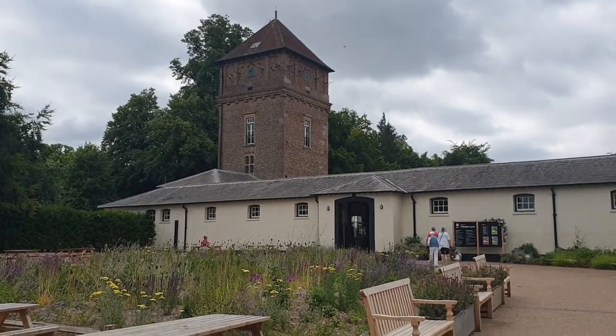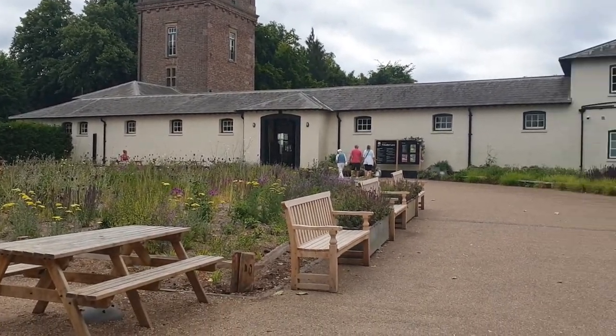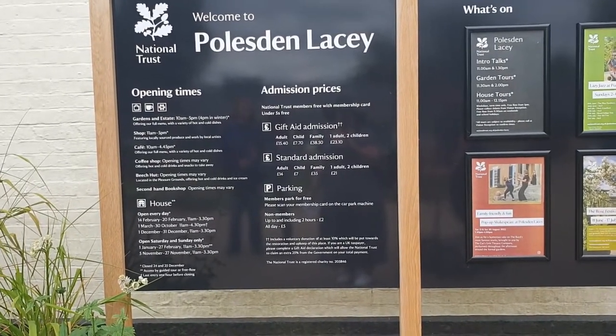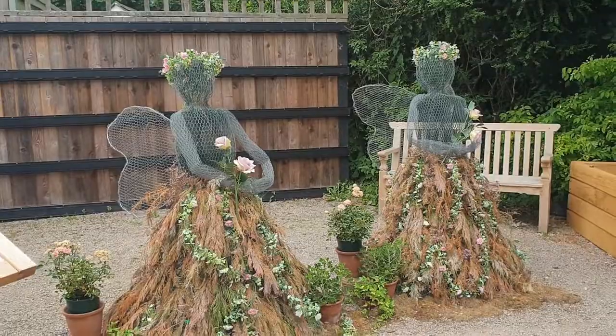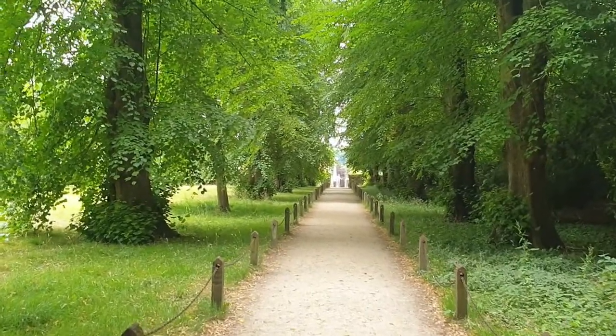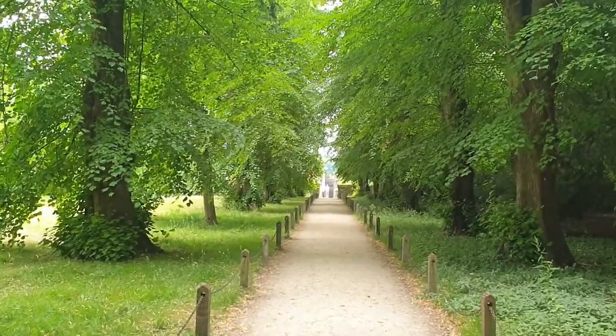Today we're visiting Polesden Lacey. I've just signed up to the National Trust membership, and Polesden Lacey is a place I've been wanting to visit for quite some time. It's a beautiful Edwardian house and estate, and we're going to explore it together today.